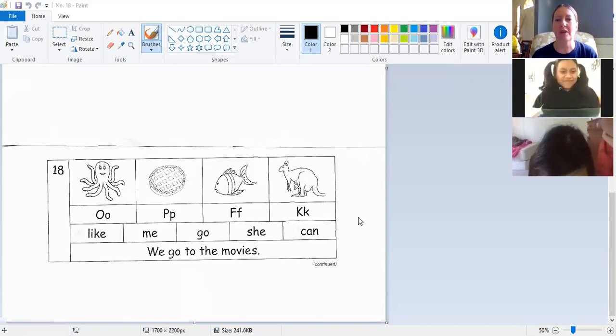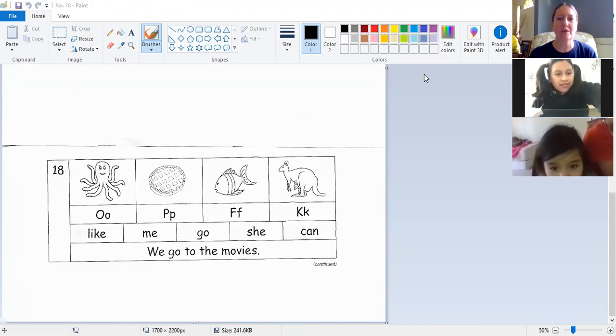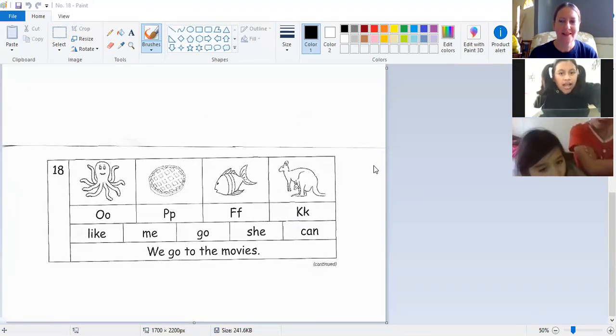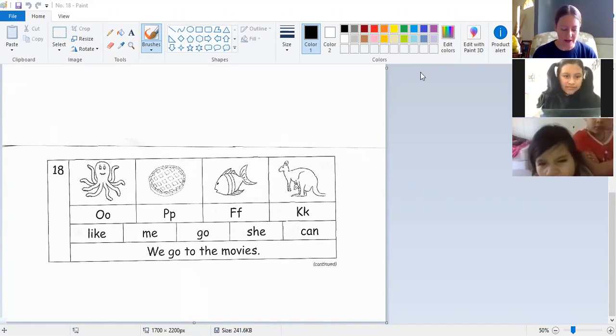All right, point to the picture that begins with p. Good job. What did you point to, Priscilla? Is it the pie? Yes, nice. Point to the picture that begins with k. Leilani, which one did you point to? Did you point to the kangaroo? Yes. Good. Henry, point to the one that starts with ah. Octopus? Yes, you guys are so good. Point to the one that begins with f. Fish, you got it. That's right. Awesome job.